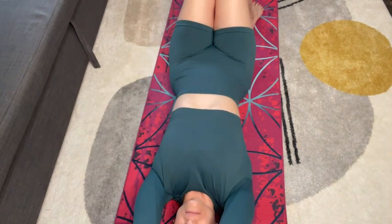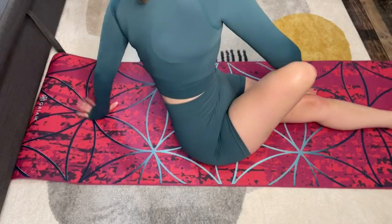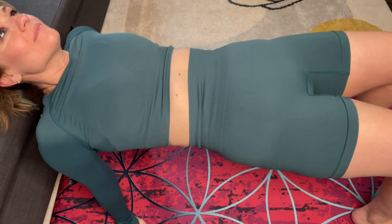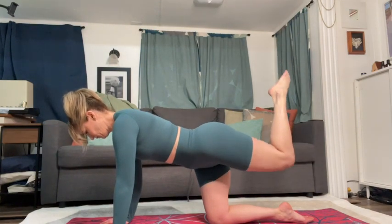I love the coverage that it gives me in the front and in the back, and the fact that it does not have a middle seam. I love the high waist on the shorts and the crop on the top, along with the keyholes in the sleeves so that I can put my thumbs through it and keep my hands a little bit warmer. I think that the color is just gorgeous. It's one of my favorites.